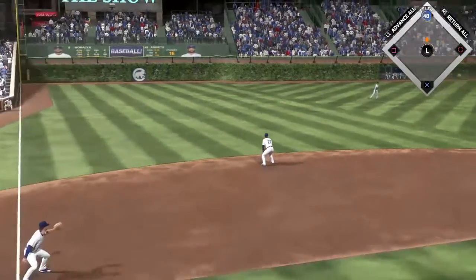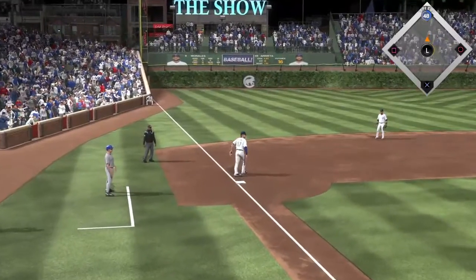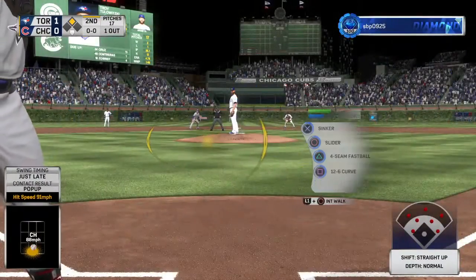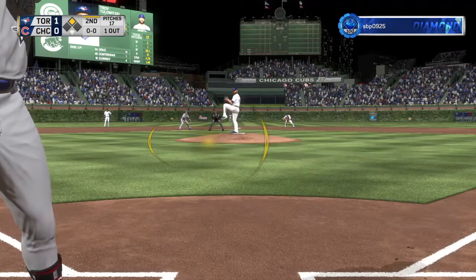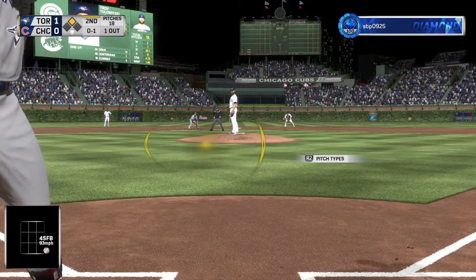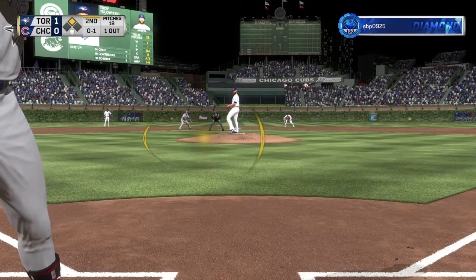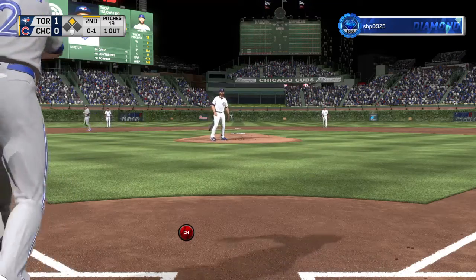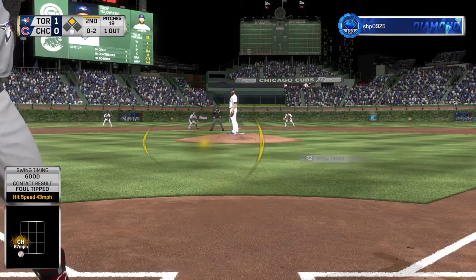Almora will range to his left as he tracks this one down in left center for the first out. Here's Troy Tulowitzki now. He's got that average way up into the .330s to begin the day. Looking at a tough pitch called a strike. Here's the 0-1 pitch. A little bouncer, but that one rolls foul.